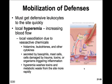And that's going to happen by increasing blood flow to the area. It's called hyperemia. Local vasodilation happens because of vasoactive chemicals like histamines, leukotrienes, and some of the other cytokines. So they actually act to increase the diameter of blood vessels, so we have more blood supply at the site. These chemicals are secreted by basophils and mast cells that have been damaged by trauma, toxins, or other microorganisms that might trigger the inflammation.